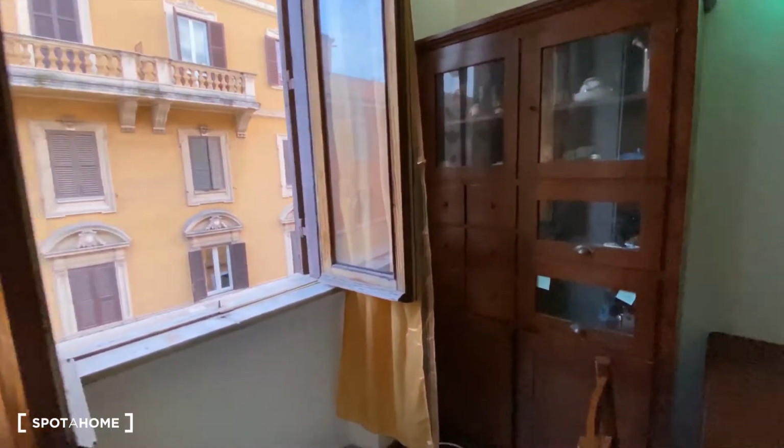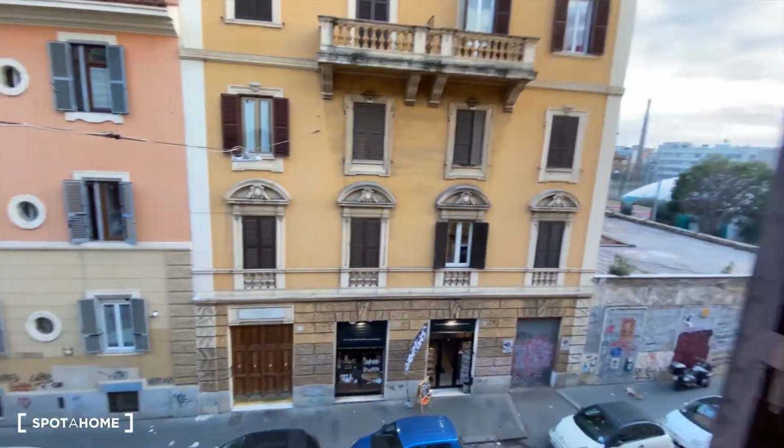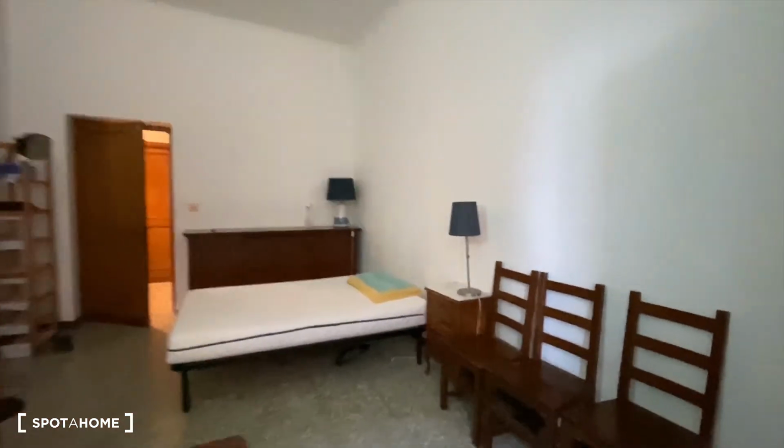Okay. And then we have this furniture here as well, if you want storage, whatever. Okay. And here's the view. All right, so that was bedroom number two. Moving on.